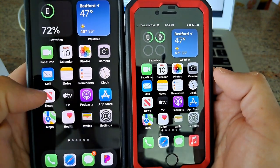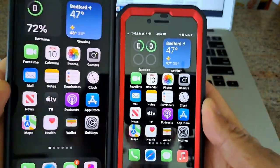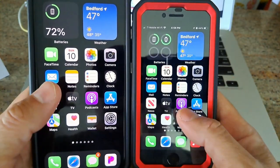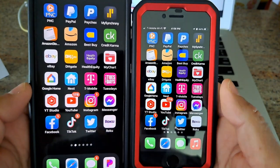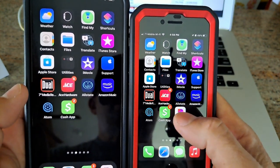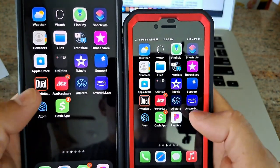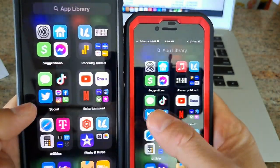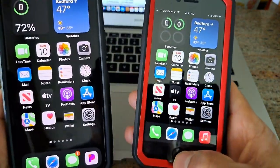So we got 5 rows of apps. Everything that was on my iPhone 13 Pro Max is on here. Swipe over, all the apps are there. Same thing. It did an identical setup except for Pandora. Pandora was down here. Since I got Apple Music, it got pushed back, so it's up there now. But everything is the same. So basically, it's gonna feel exactly like, oh, look at that. Swipe up. I got the home button.